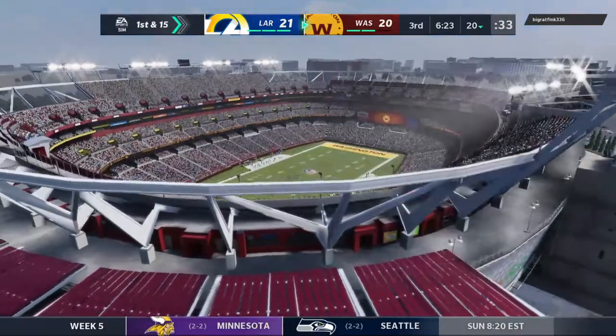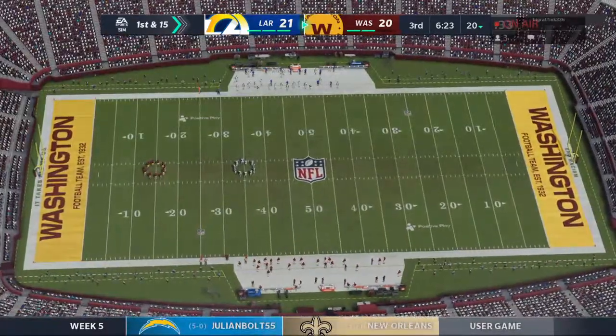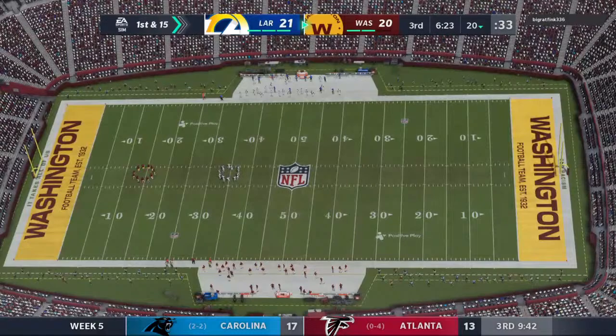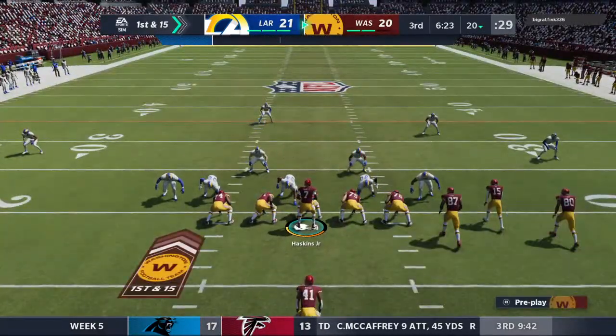I'm sure they've talked about it, and they've got a plan. Now can they put it into practice? The lead gone, now the search to find it again. The delay of game backs him up 5, 1st and 15.